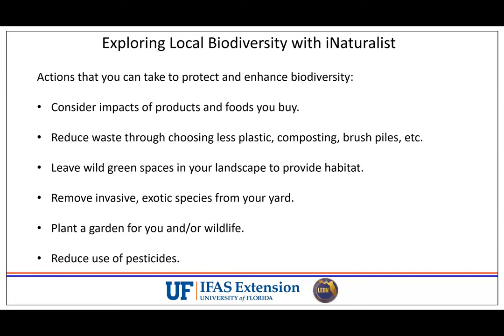And then just some additional actions you can take to protect and enhance biodiversity. Consider the impacts of the products and the foods you buy. Where are they coming from? First off, do you really need that? Come on, really? Do you really need that new thing? And then what went into making that product, or what went into producing that food? Reduce your waste, use less plastic. It's hard to buy anything without plastic, but try your best to choose less plastic.